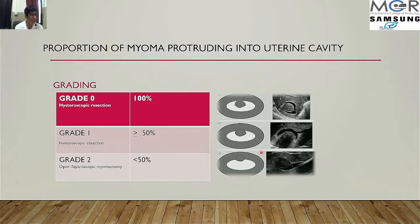Now what if it is grade 0? That means it is 100% protruding. You need to do a hysteroscopic resection. And if it is more than 50%, that also needs a hysteroscopic resection. If it is less than 50%, we can do a myomectomy, open or laparoscopic. So sonohysterography can help estimate the percentage circumference projecting into the endometrial cavity, grading it as one of the most important parts of our report. It is a must.